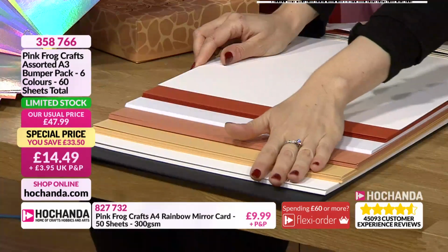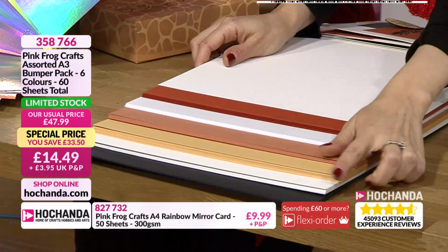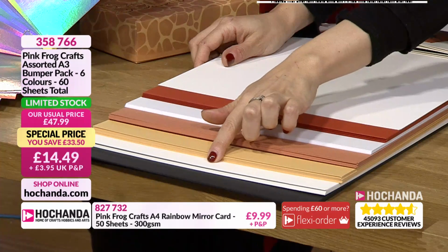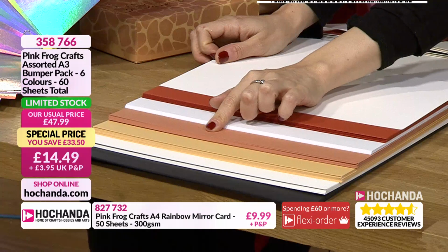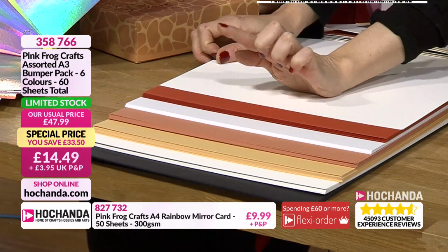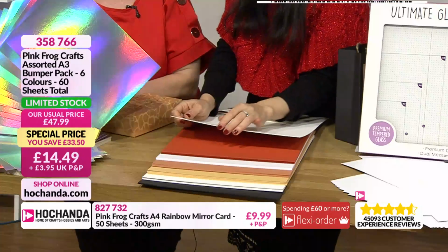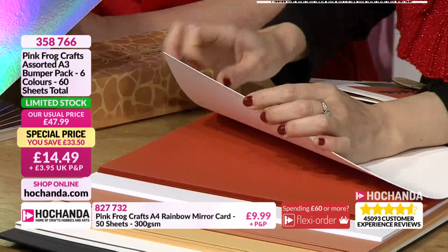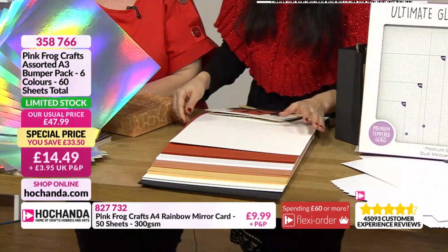But what do we get here in this bundle? So there's 60 sheets, 10 of each. We've got our normal black that we sell in A4. We've got bamboo, which I've checked, made from bamboo. We've got sand. We've got rust. We've got super smooth, and terracotta. And that's the bamboo, because the bamboo is 400 GSM, isn't it? Yeah, they're really, really thick. I love that construction weight. But a beautiful palette together.